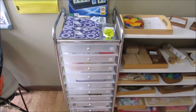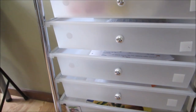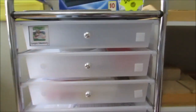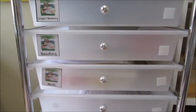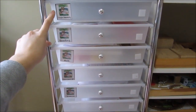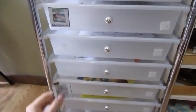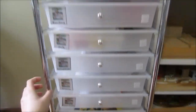Then we move on to our word boxes, which if today was Monday, Tuesday, or Wednesday, you will find right here. Let me move it. I should have done this before the video. So on Mondays, we do logic and/or memory work, then reading, math, language arts, and science. So we do these 5 drawers Monday, Tuesday, and Wednesday, except for Tuesdays, which is when we do social studies, so I'll add social studies instead. So that's what we do for each Monday through Wednesday.